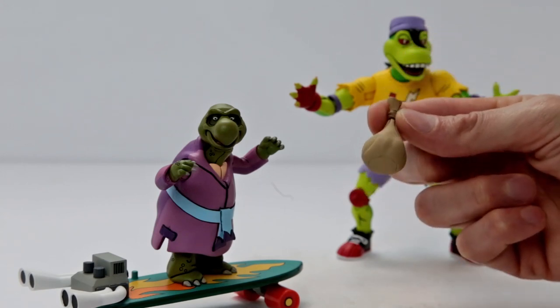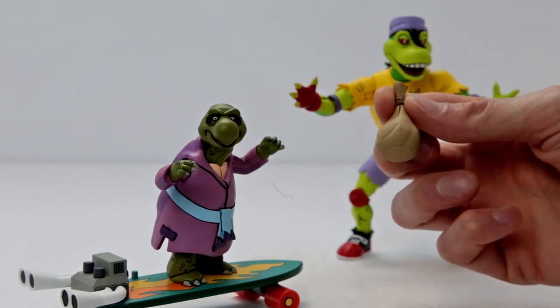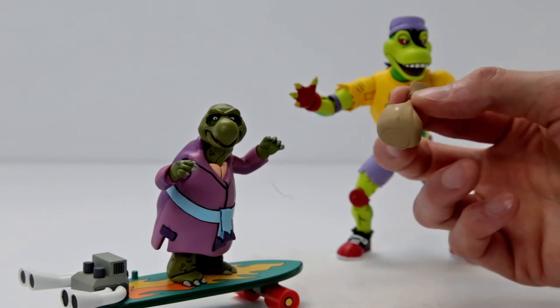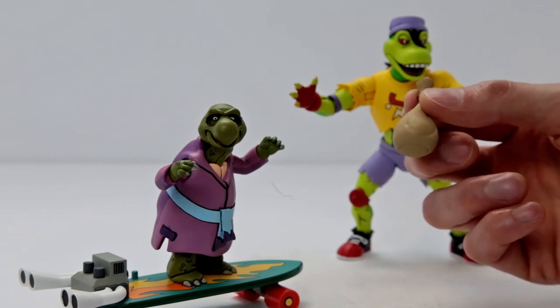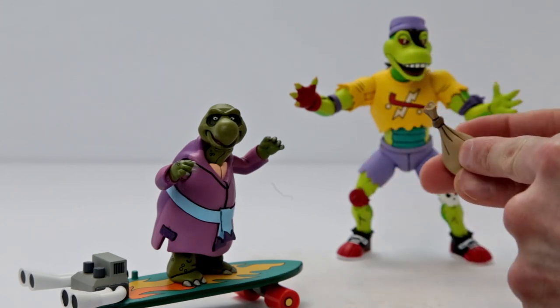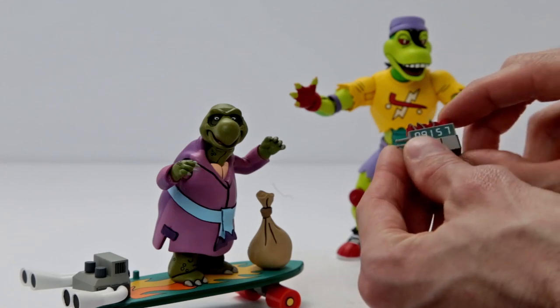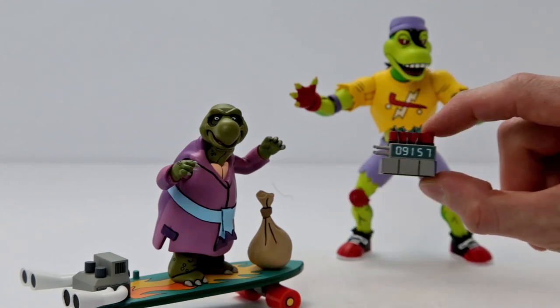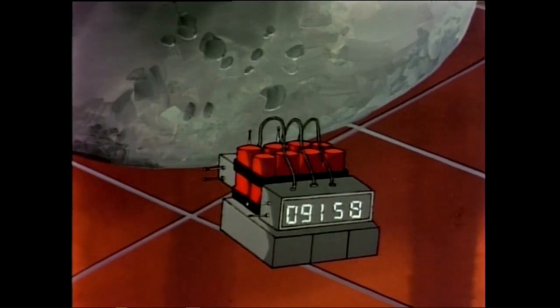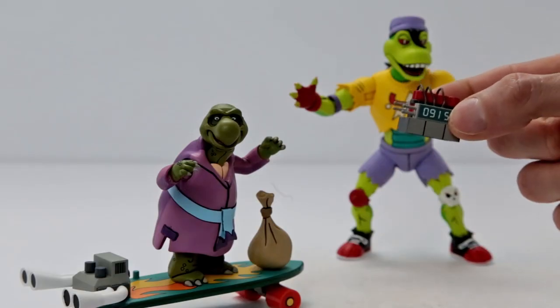was, he starts off the episode that he first appears in as a bad guy, as like a thief. He doesn't work for Shredder, but he just robs banks and people and stuff. So there's a little money bag. Very well detailed. I love the little black line work. He also comes with this dynamite from the episode. You clumsy fool. So very cool that they included that.